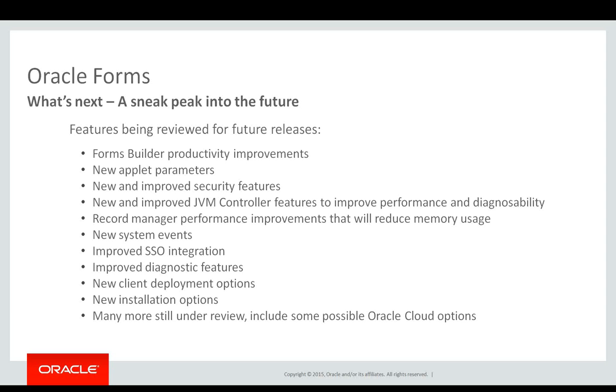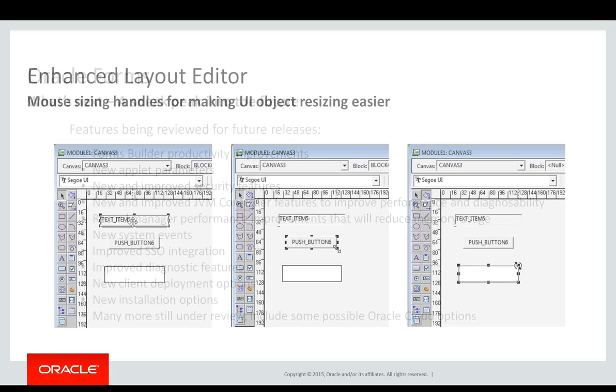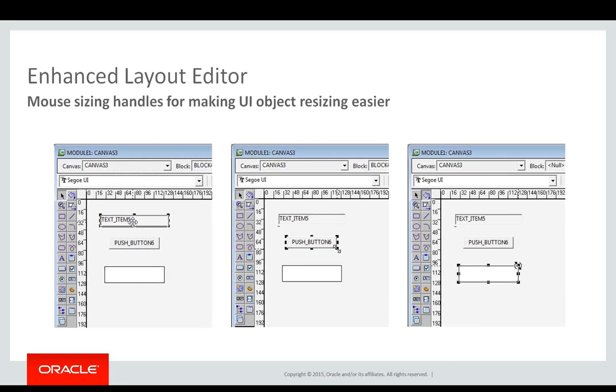Okay, so let's take a little closer look at what we've got going on. So I mentioned new builder enhancements. These images are from prototyped examples of what my development team has been working with.